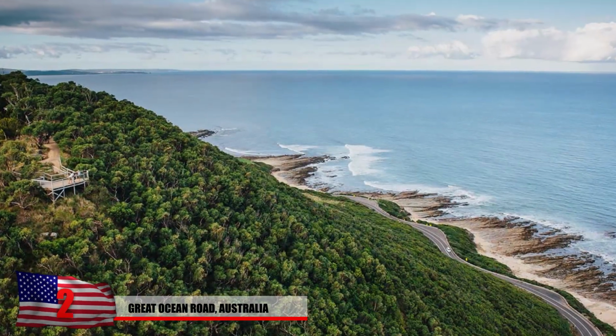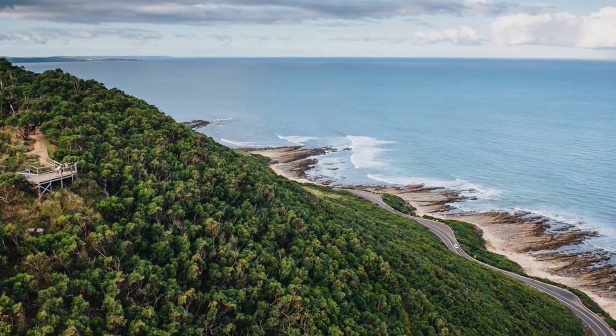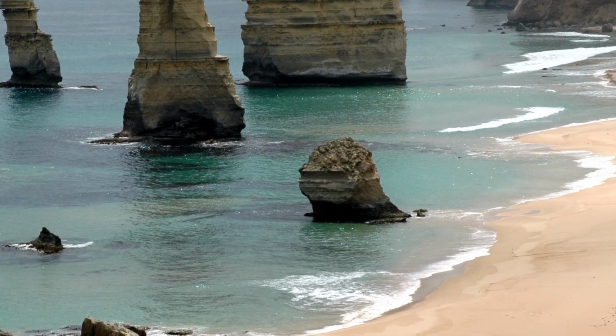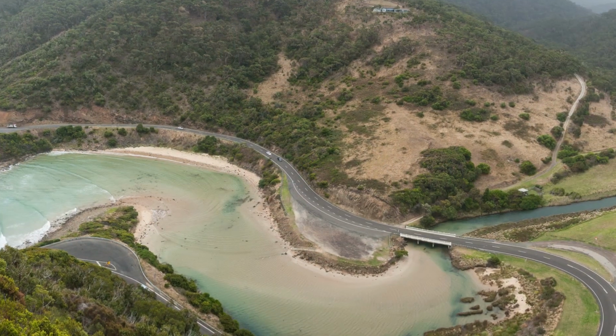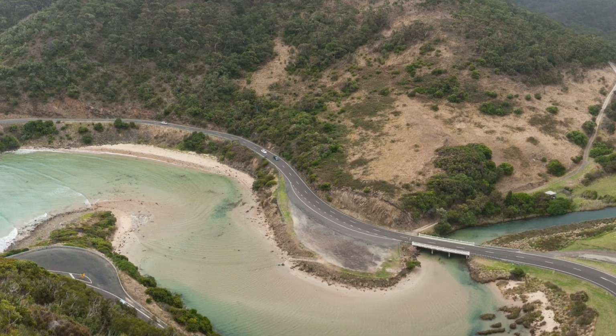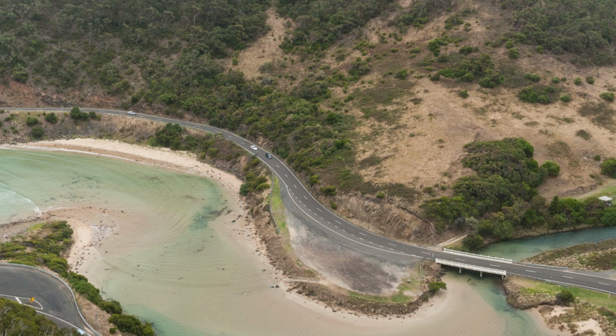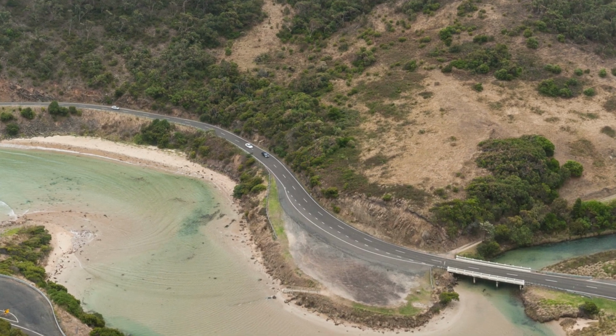The 2-lane highway showcases Australia's beauty, while at the same time connecting beach towns of Victoria. This is appropriately known as the Surf Coast, and stunning landmarks like this island archway are easy to visit for tourists. Despite being victim to a few landslides, the road is fairly safe to travel on.